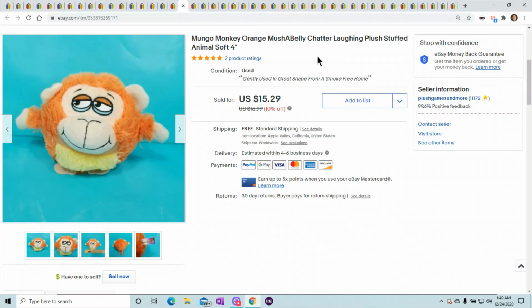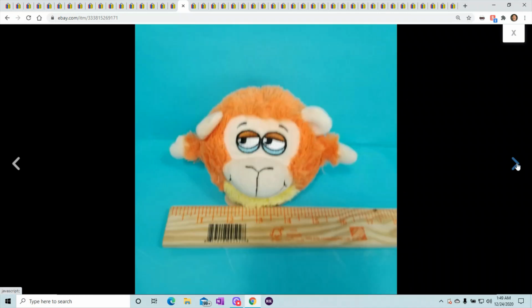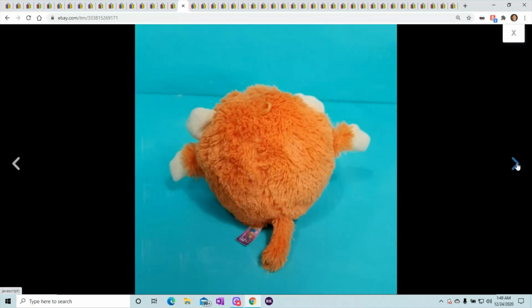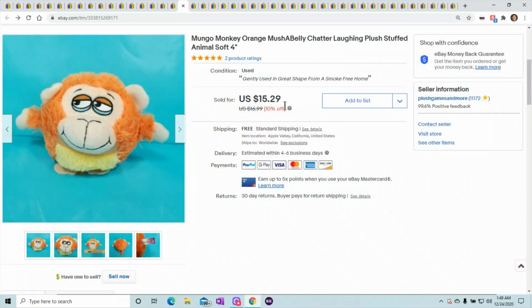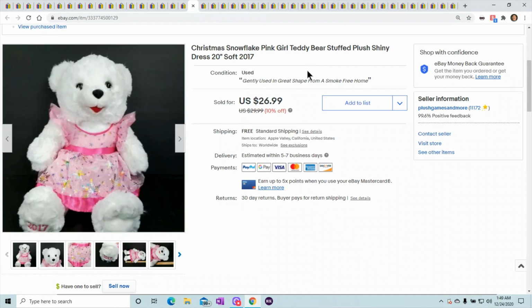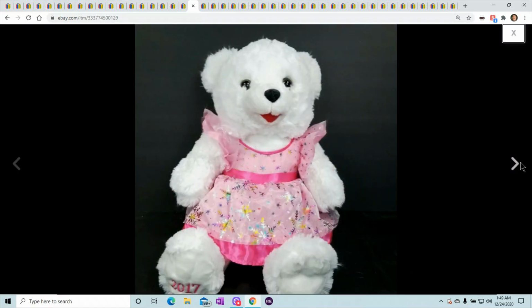Mungo Monkey. This is a tiny little monkey. He's 4 inches tall. He makes just like laughing noises. He's like a chatterbox. He's about 6 inches wide. Called a Mush-a-Bellies. He sold for $15.29. So very good for a little tiny 4-inch monkey that maybe I paid, what, 10 cents at the bins? Nothing at all.